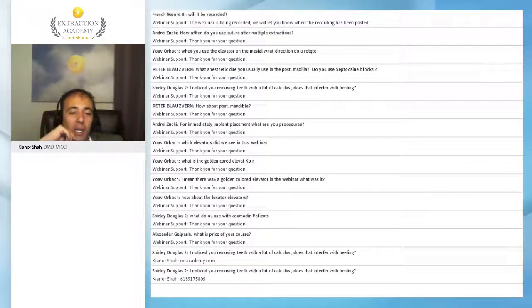The colored elevator actually was not from Golden. That was from Dental USA that I was using. It's a curved one. You can find it in the Dental USA line of products, I believe, for that particular item. The colored ones with the rotation in them.